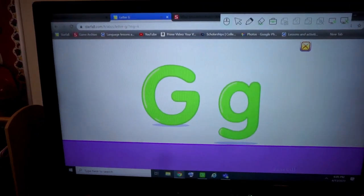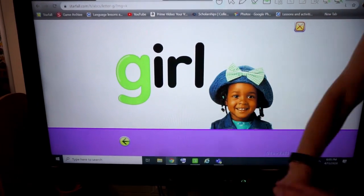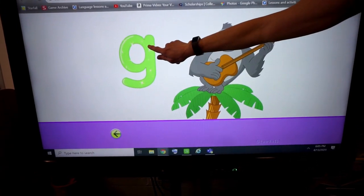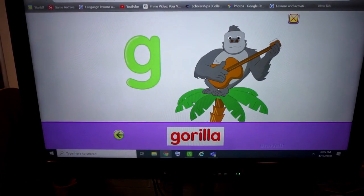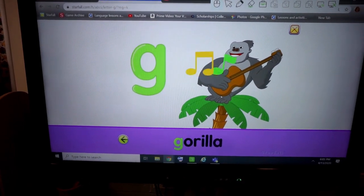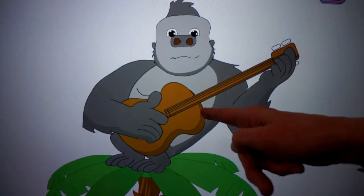G. Oh, we talked about a boy. Now we're going to talk about a g-g-g, G. Girl. I am a girl. G. Remember, circle stick with a smile below. G. Gorilla. Well, what's he playing that begins with a G? That's a g-g-g-guitar. G.